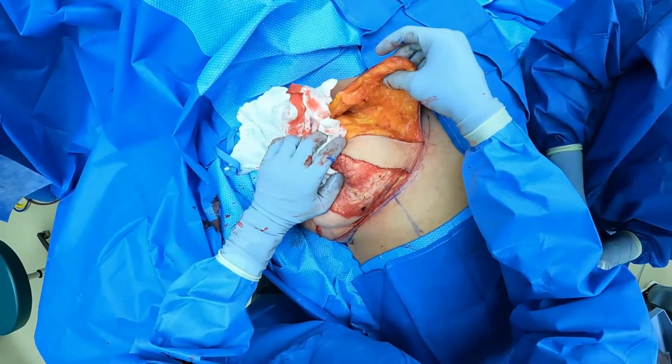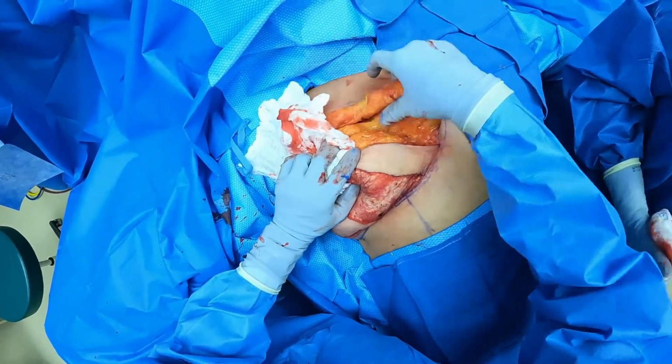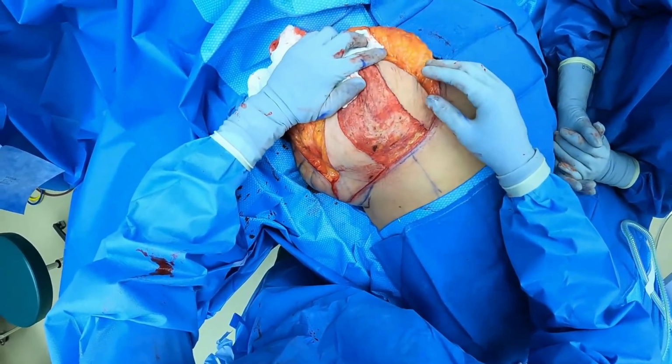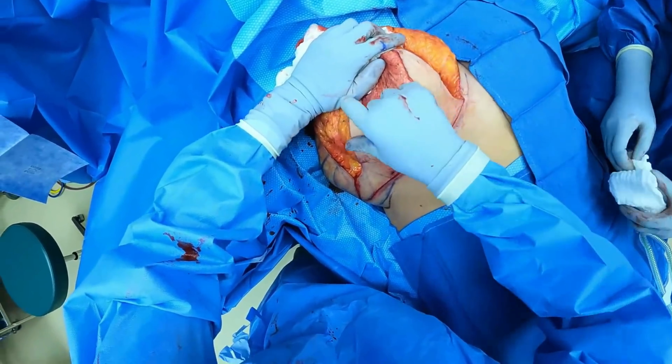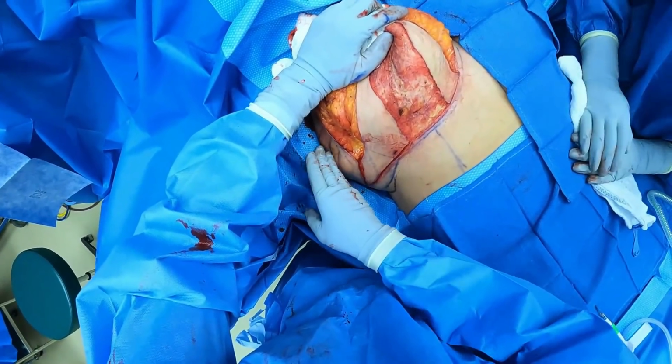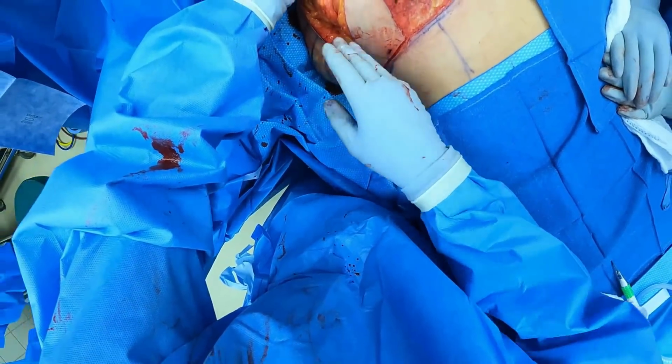So I've gone ahead and I've elevated what are called the flaps. I've lifted all of the skin with enough fat here. This is the central portion of the breast, and I'm going to remove here, and I'm going to liposuction out in this area. The idea is we want to really help to thin this area out.